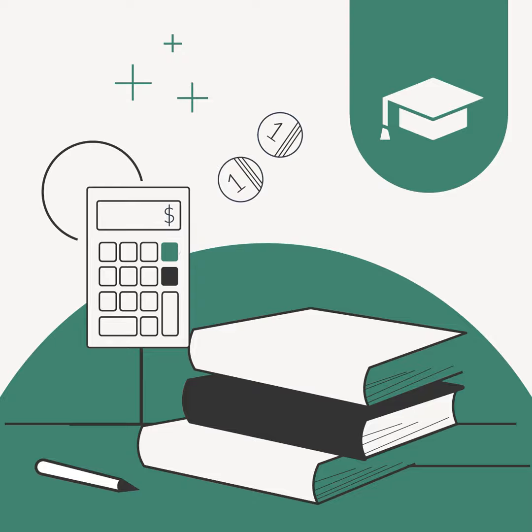Talking 529 plans today on the show, basically student loan repayment using 529s. Let's get right to it. So families can now use 529 college savings plans to pay off all or part of their student loans.